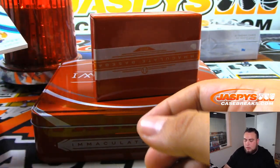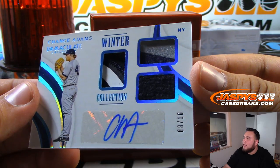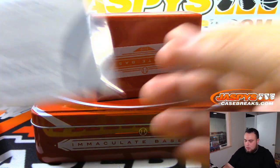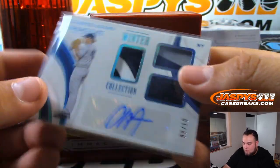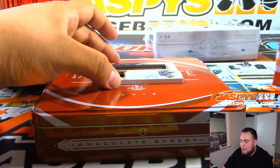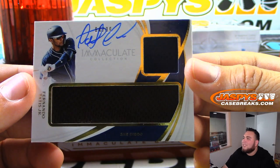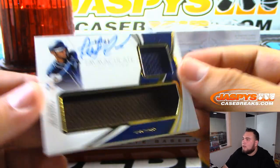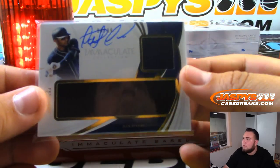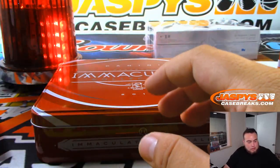All right, a couple more, guys. We have, out of 10, Chance Adams for the Yankees. 8 out of 10. Very nice. Yankees. Brian Crouch. And the last one we have here is to 99, that's 84 of 99, Fernando Tatis Jr. There you go, San Diego. That's going to go to Daniel with the Padres. Nice. All righty.